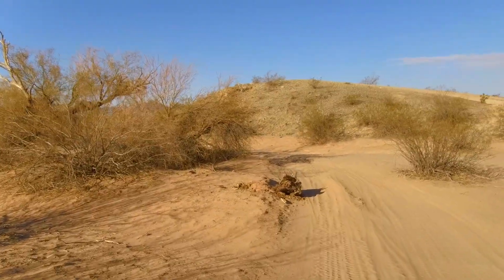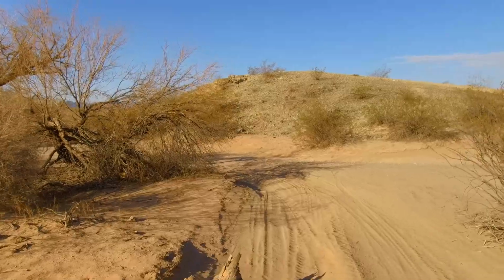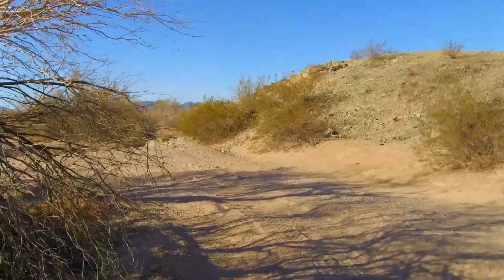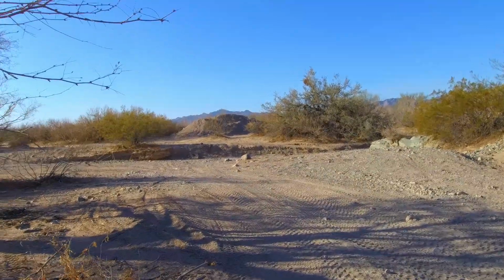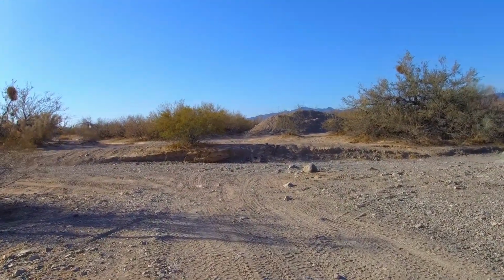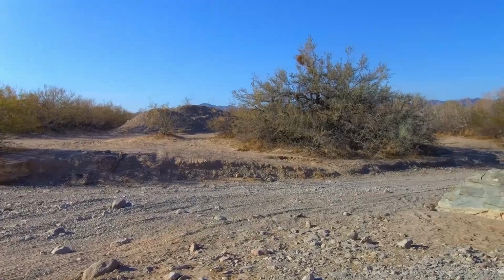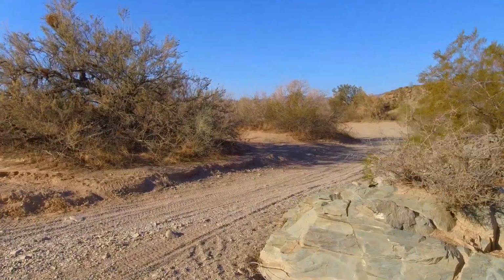We are coming up on the hill here that's on the side of the wash. There is a geocache in a cave here that I have found already. And I will give you a quick look into that cave. And you go around the side here.